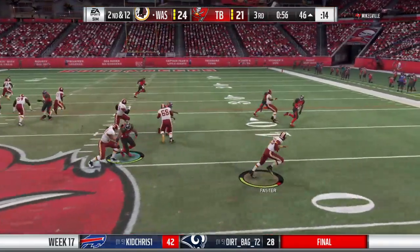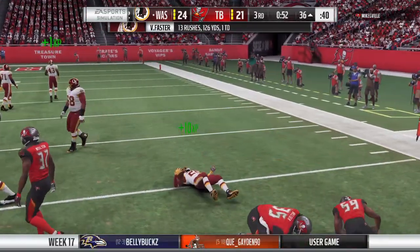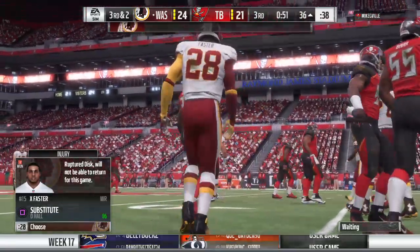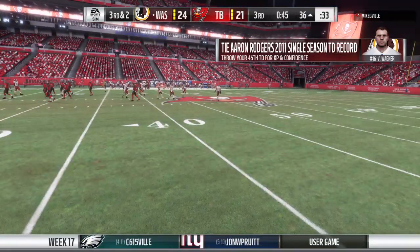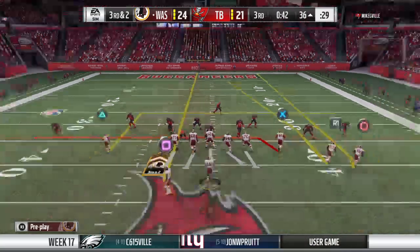Now they try the right side here. Oh, nice spin. Oh, that brought back bad memories. And here he'll be brought down a little shy of the 35 at the 36. It'll be a pickup of 10 yards. And all of a sudden here, it's 3rd down. And on the outside, they're playing press coverage.